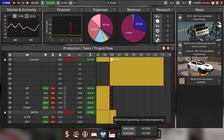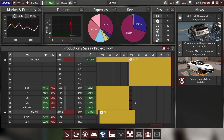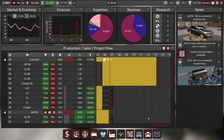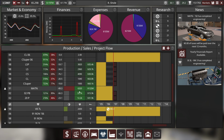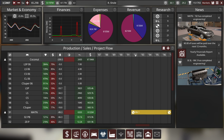So now let's advance time until the MATN's facelift is complete. There we go. MATN 02 variant is now out. And it is selling very well still. Over 100 million per month. As ever, the MATN is starting to show its age.